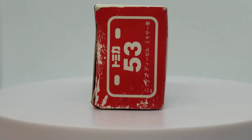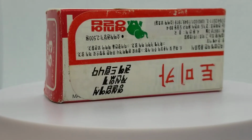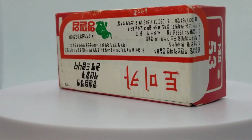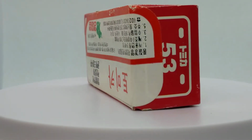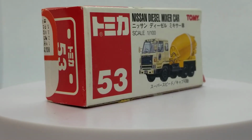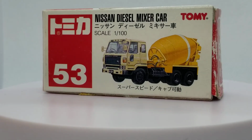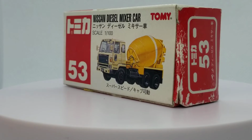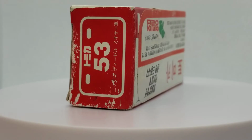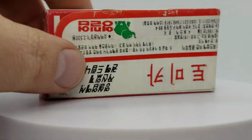The one thing that you'll be pleased to know is the modern version of this same cement truck still carries the same Tomica number. That's pretty cool. Could not say that about the forklift. Definitely can say that about the forklift, but I just think that's kind of a cool little Easter egg. Now, I don't know if that's intentional or not. It's my understanding that each casting will keep its number no matter what. So if they come in or out of the line, for instance, this would always be 53 no matter what. And I think that's a cool little thing about Tomica.